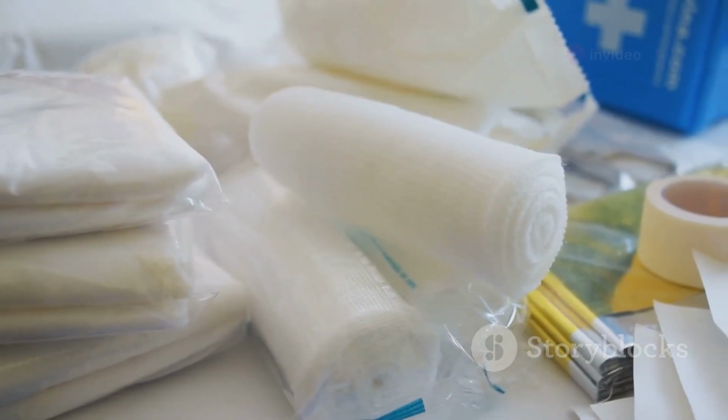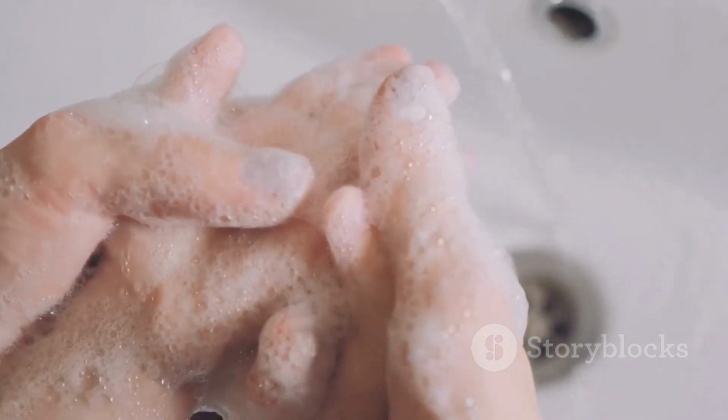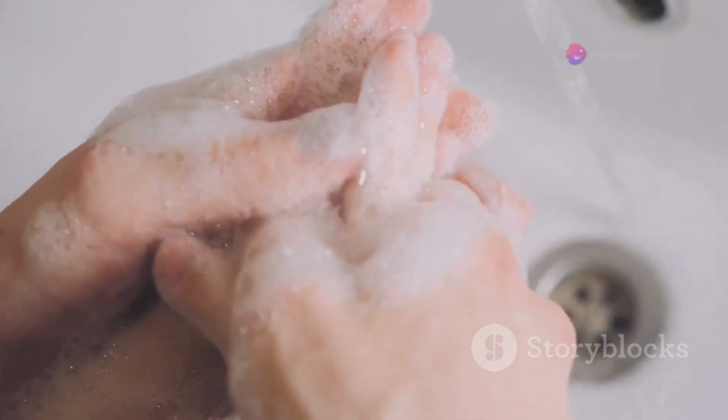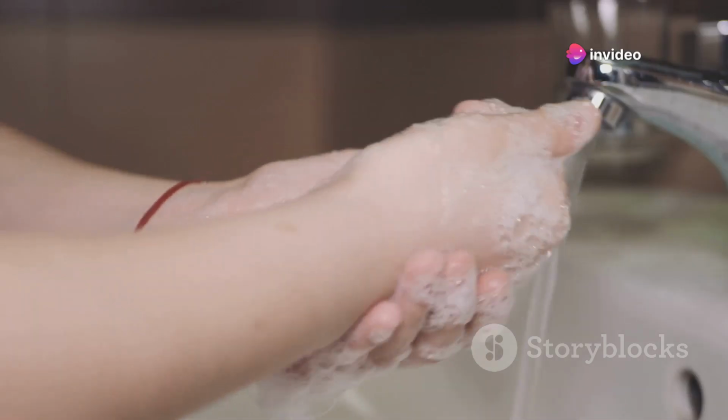Section 7, First Aid 101. What to do when you get bitten. Despite your best efforts, you might still get bitten by an insect. Don't panic. Most insect bites are harmless and can be treated effectively at home.